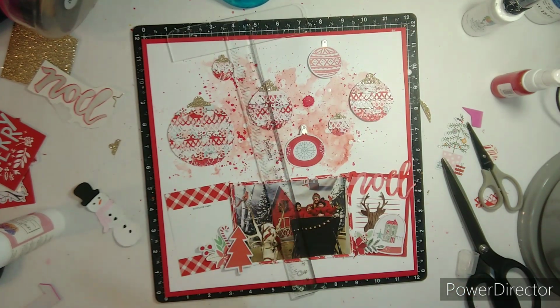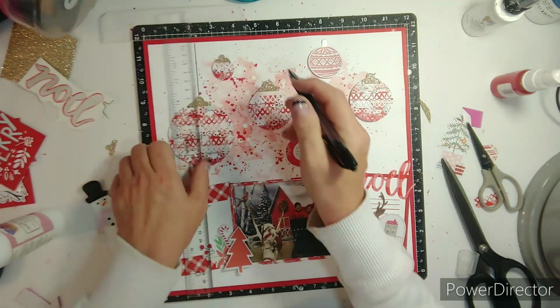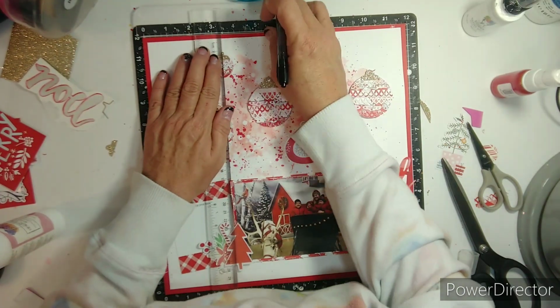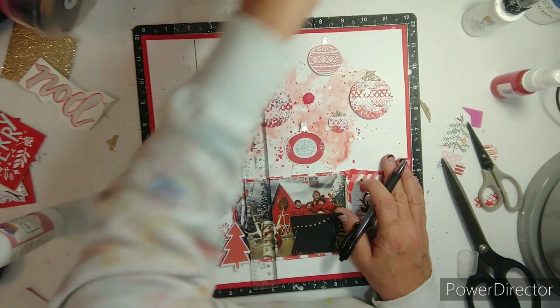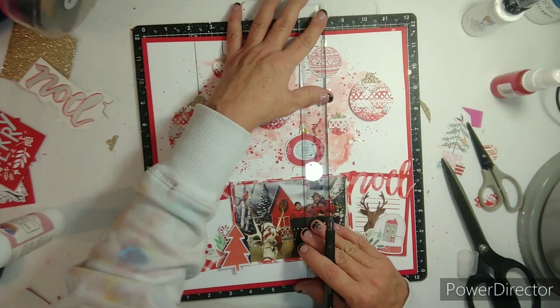All right, now my lines. I'm just doing black lines and just kind of trying to make my paper straight on the mat to help me to where the lines are in the center of the ornament.